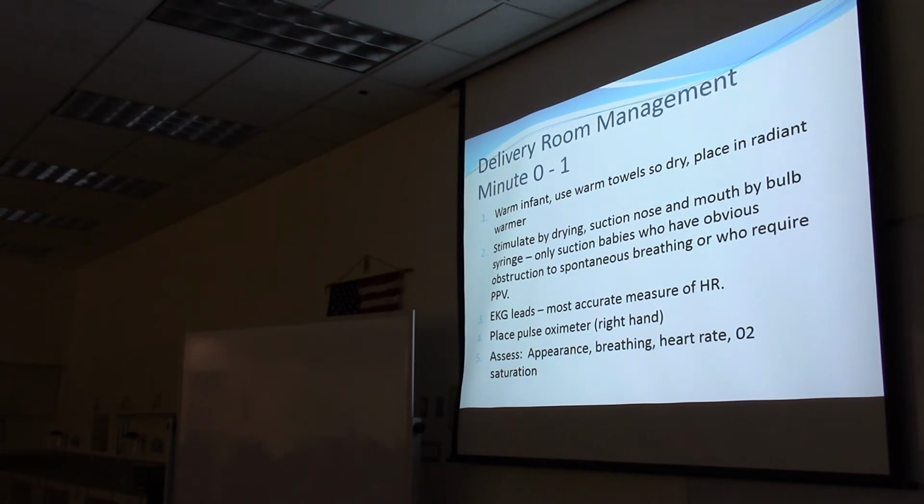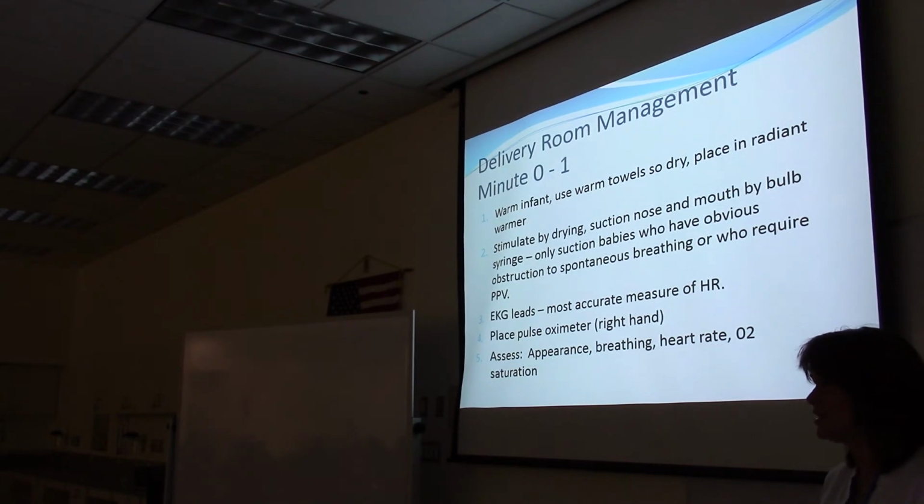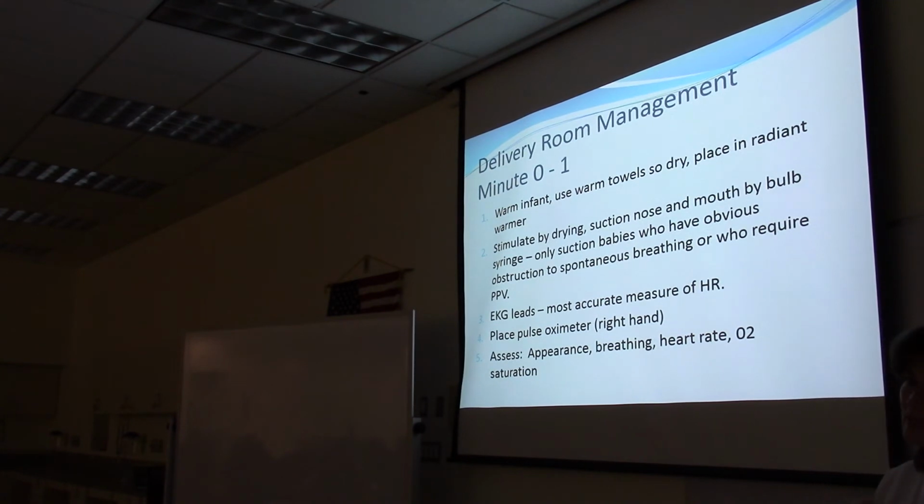With the EKG leads, it's the most accurate way of measuring heart rate. Another way would be to feel the umbilical cord stump, because it continues to pulsate after birth. So you could get a heart rate by feeling the stump. You could get a heart rate by using your stethoscope and placing it over the left side of the chest and listening to heart sounds. But as far as accuracy, putting the EKG leads on and hooking up to the monitor gives you the most accurate heart rate.